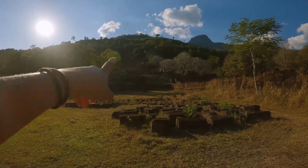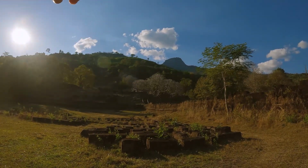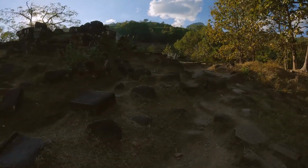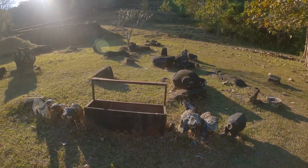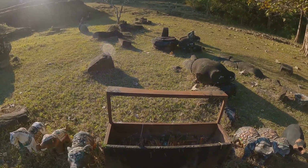I'm about to go up to the terraces. I don't know how far up it is, but I think it will be very impressive to see the view from up. Let's start hiking up. We're lucky that this part is in the shadow, otherwise it would be very dreadful. All these remnants of the ancient era. I think some people still come to worship here.